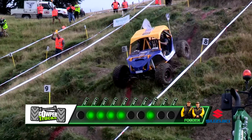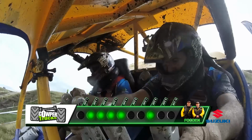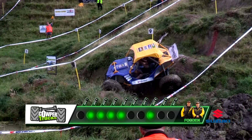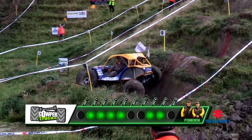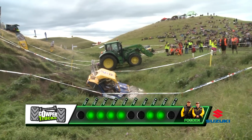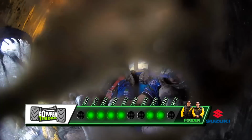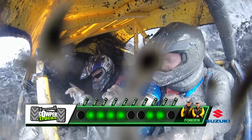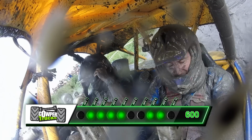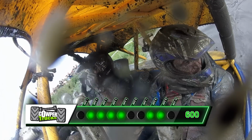Dan Cowper, the organiser, lulls them into a false sense of security by starting the first 2 dips quite easily. And then there's this diagonal cut across 9. Remember, you can't touch the gates. If you touch the gates, you don't score your 100 points. This is a pretty good run for Nathan Fogden, but it's come to a premature end at gate number 9. And we add up the tally, 600 points. So their best point score so far as we move into course 3 of 10.